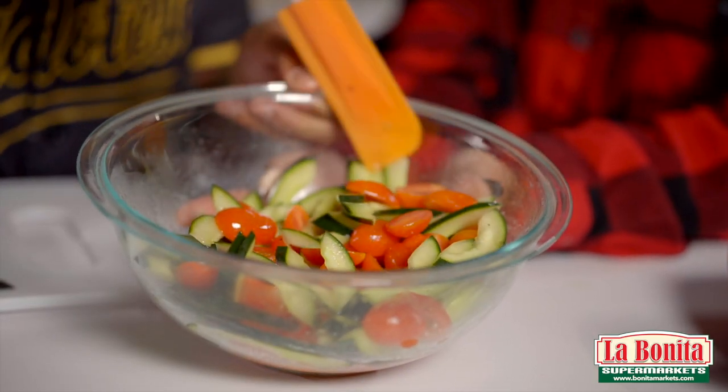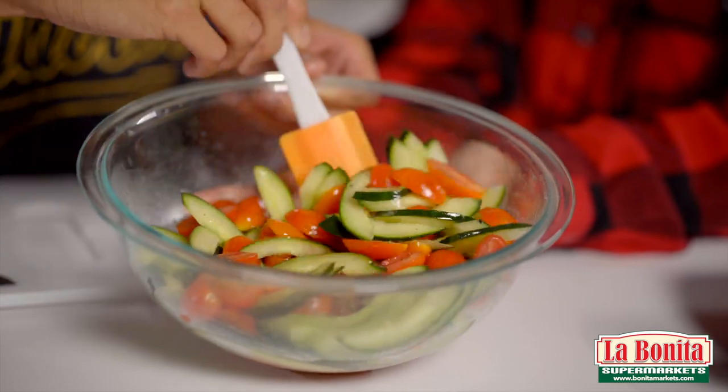So for our first dish, we're gonna do our side dish, which is our cucumber tomato salad. It has a little bit of lime juice, salt, pepper, a little bit of Goya corn oil to freshen it up. And let's get started. All right, let's go. What would we start with first?